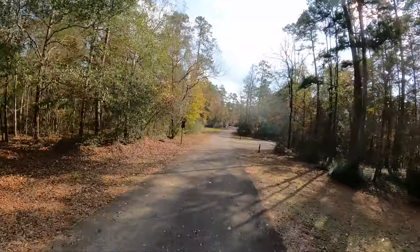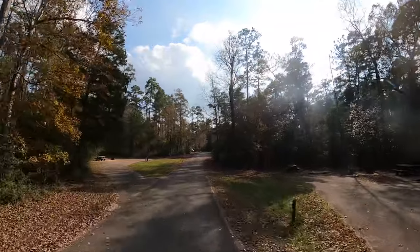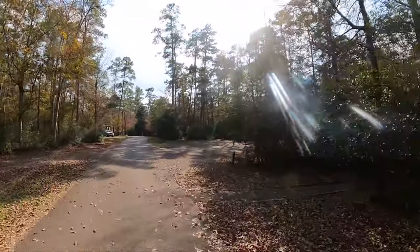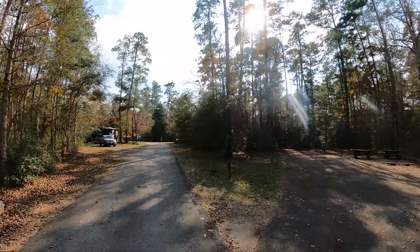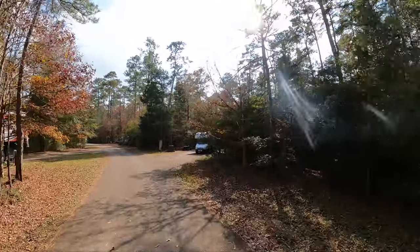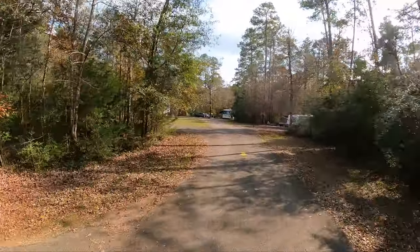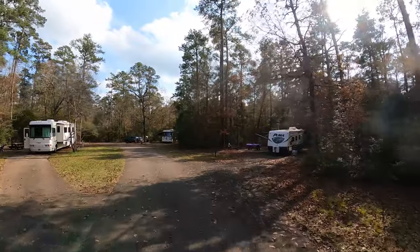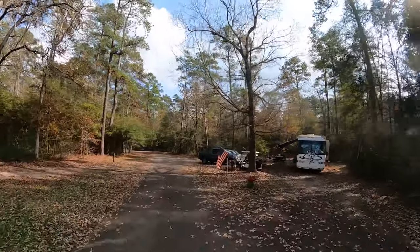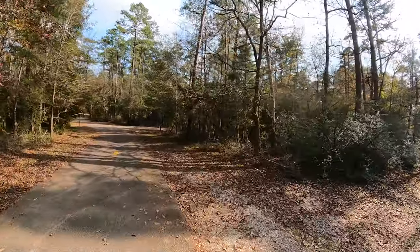Wrong way! That's a nice pull-through site right there. Full connection. Number 32. Alright, so we're going to hook a U in and go back the other way.